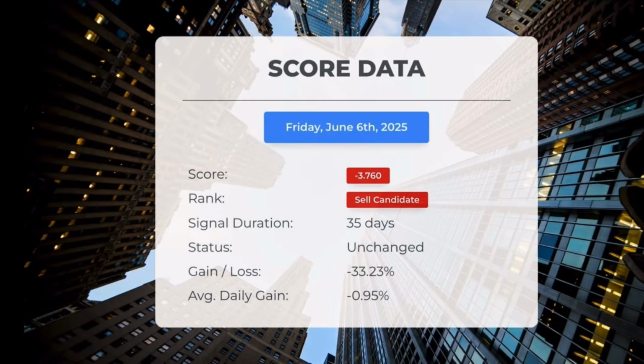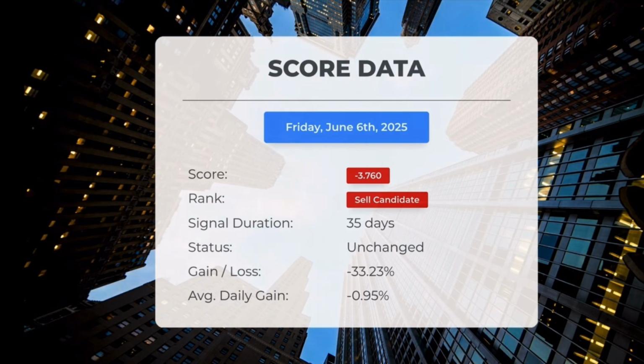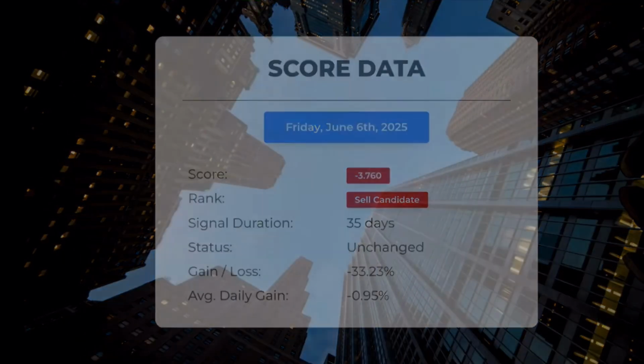Since the 17th of April, 2025, our system has identified UnitedHealth Group as a sell candidate, assigning it a score of negative 3.76. Now, let's examine the stock's performance throughout this time frame. The stock has experienced a decline of 33.23%. This equates to an average loss of negative 0.95% per day since it was designated as a sell candidate.